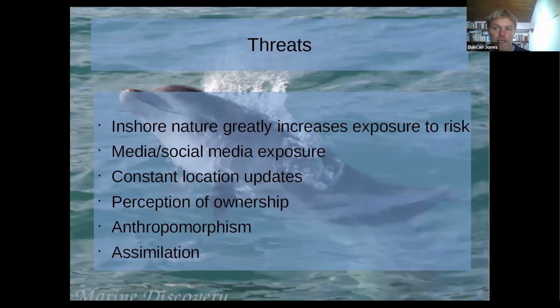And Shauna was talking about the threats to bottlenose dolphins. If you imagine those threats for a solitary on its own, they're magnified. The inshore nature certainly greatly exposes them to more risk. We also have this issue of where they'll inhabit a restricted range for a long period of time, even years, and that can lead to much more intense human interaction as the local population and a wider population become aware of them. So Fungie is a massive tourist attraction.